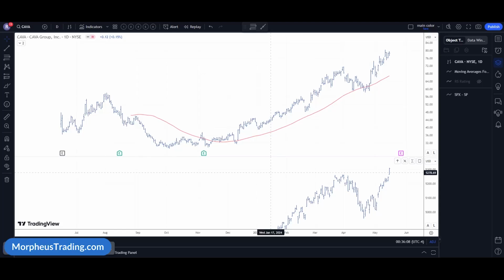Are you tired of watching your stocks lag behind the market, even on days when the indexes are soaring? Do you find yourself wondering how to identify the true leaders in any market condition? Well, get ready to unlock the secrets of relative strength, the powerful concept that separates the winners from the losers in the world of trading.